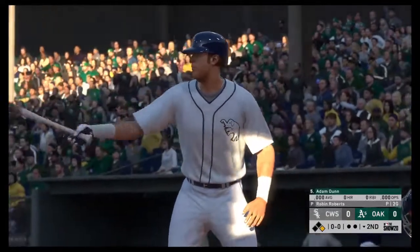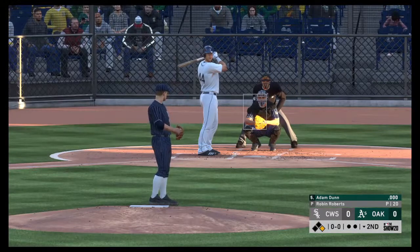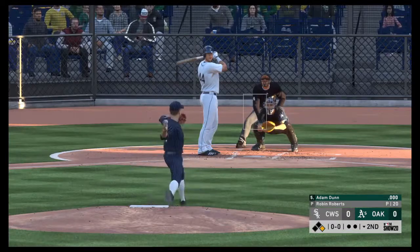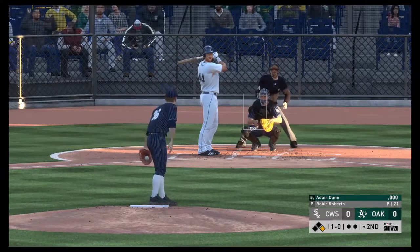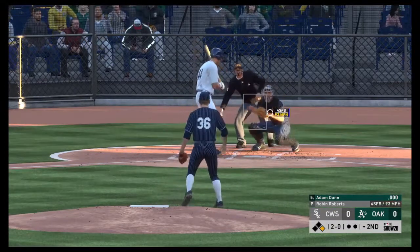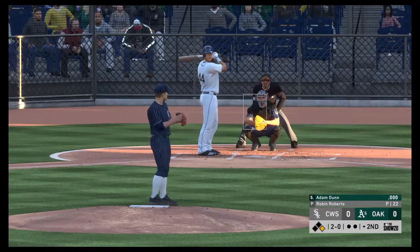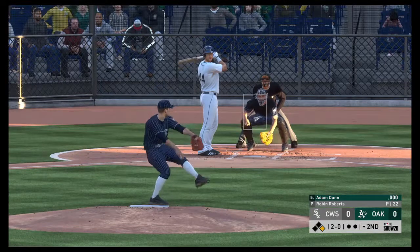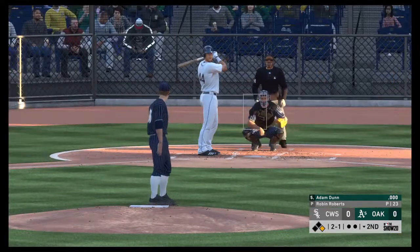Now at the plate, Adam Dunn. Here comes the first pitch. A ball and no strikes. That misses, 2-0. Great curveball there. Really fooled him with that one. That's evidence of a pitcher and catcher being totally in sync out there. That tells me they both know that's a good pitch for him right now.